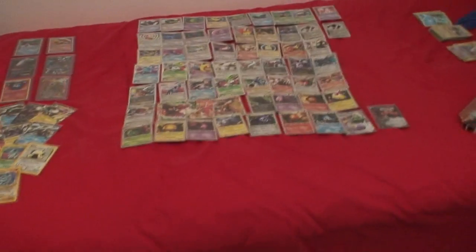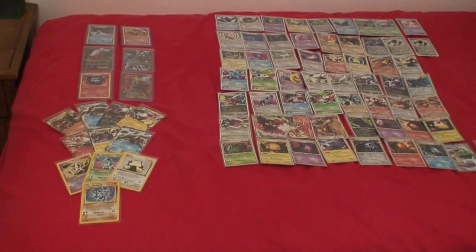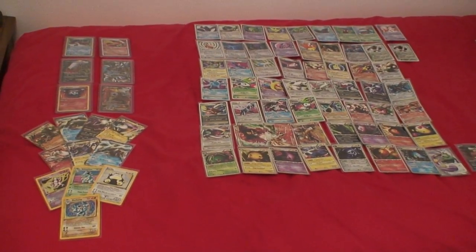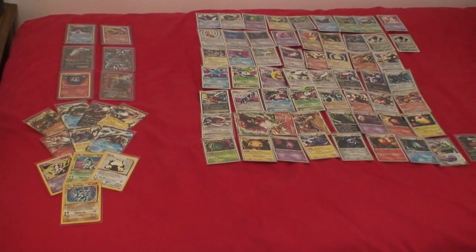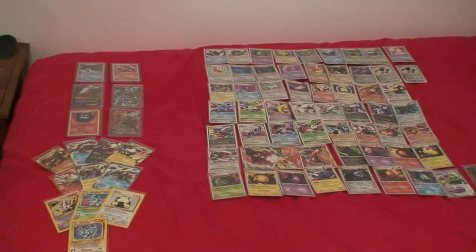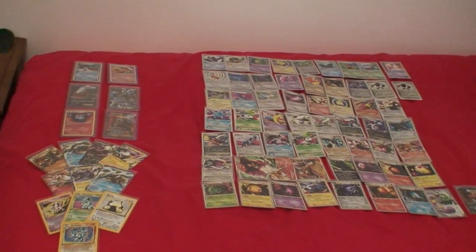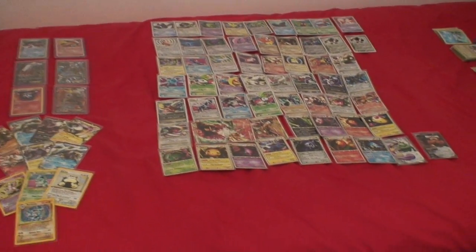So I have accumulated a fair amount of cards over the past couple of months. Well, not just a couple of months. I've actually had some of these cards for a very long time. So I'm going to just get right into it.